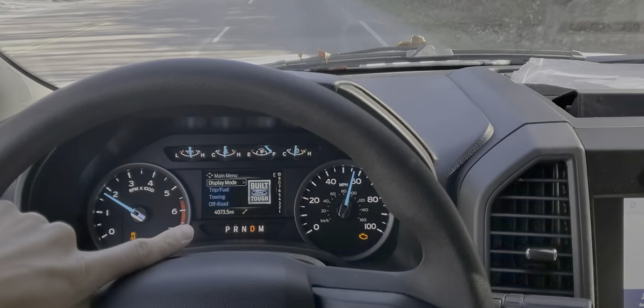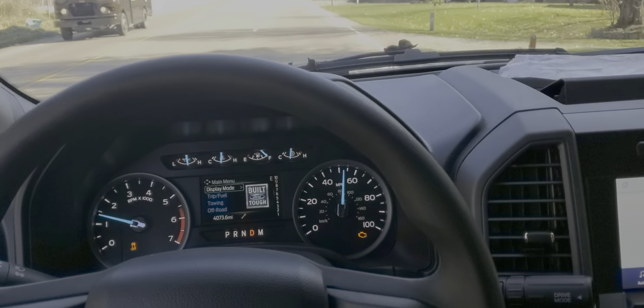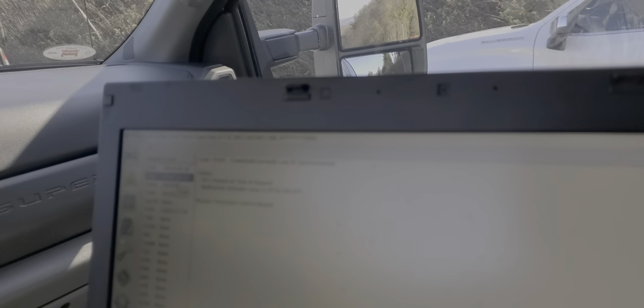The wrench icon came on. It did not let me select any drive modes, and then the check engine light came on. And pulling up some codes, I'm using FORScan. Interestingly enough, there are a few codes for the crankshaft position sensor. So P0339, that's crankshaft position sensor A, circuit intermittent. There's P033F, loss of synchronization.